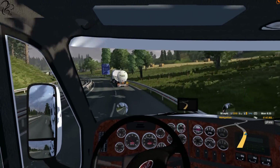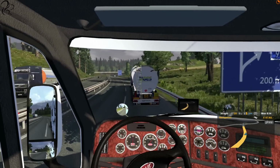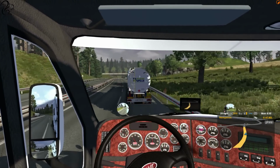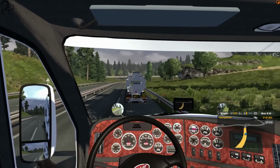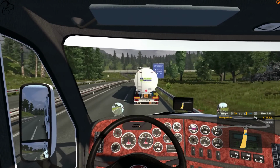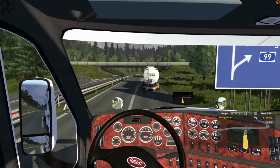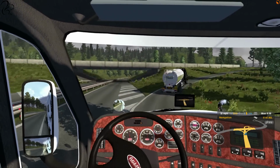Oh, is that the new Chrome trailer ahead of me? I think it is. That's a mod I've got. It's got chrome shiny tube parts and a logo on the back. It's quite cool. I assume he's going this way. I have to follow the signs for Salzburg. Hopefully we can get a decent, interesting job down there.